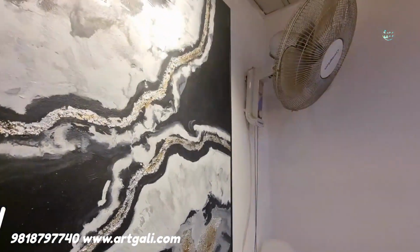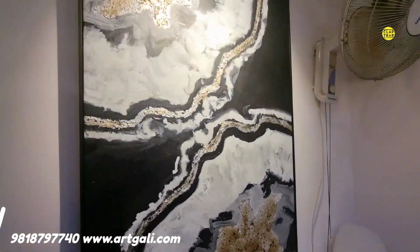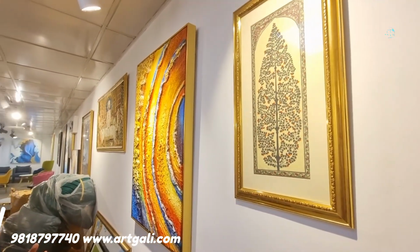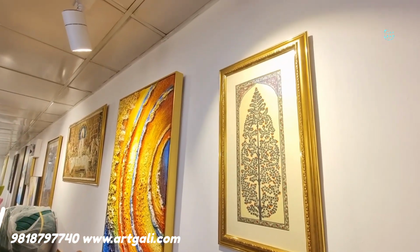Nice. It's more like a coral. You need to put these kinds on your walls, and it can go along with your furniture theme, with your wall paint theme. This accentuates it. This one is very, very contemporary, and this one is very, very Indian.